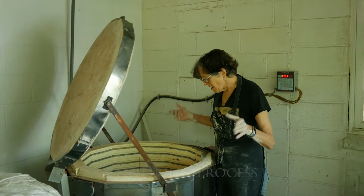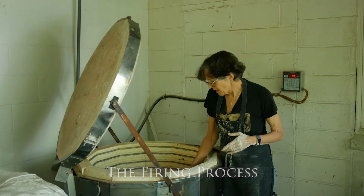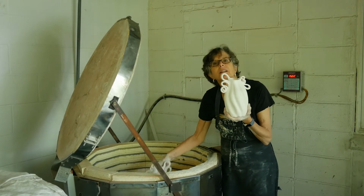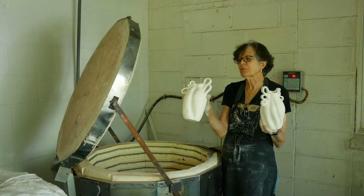Okay, so these pieces were fired a couple days ago. They've been bisque fired, and these are some of the pieces that I'll be working on glazing in the next couple days. Probably I'll get to them early next week, but it will take me a whole day.